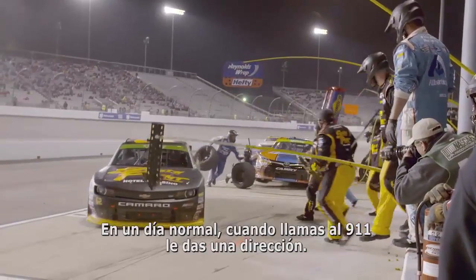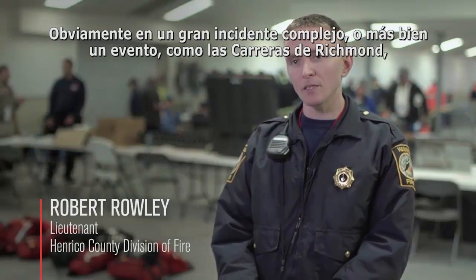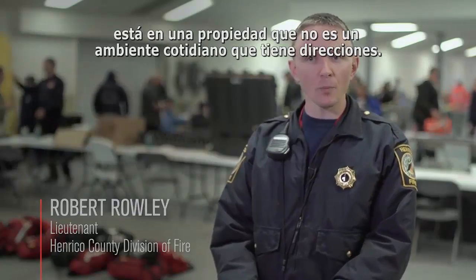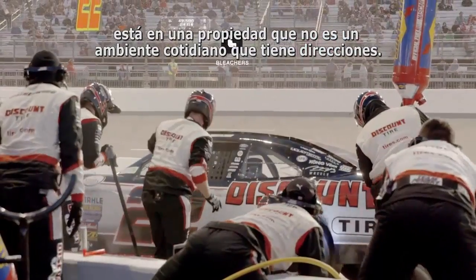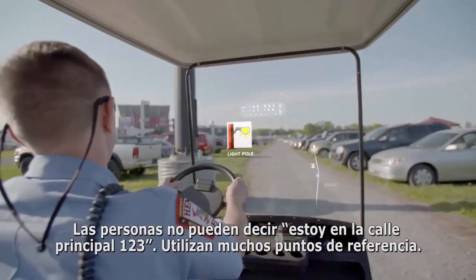On a normal day, when you call 911, you give an address. Well, of course, at a large, complex incident, or event rather, like the Richmond races, it's on a property that isn't your normal environment where you have addresses. So people can't say I'm at 123 Main Street. They're using a lot of landmarks.